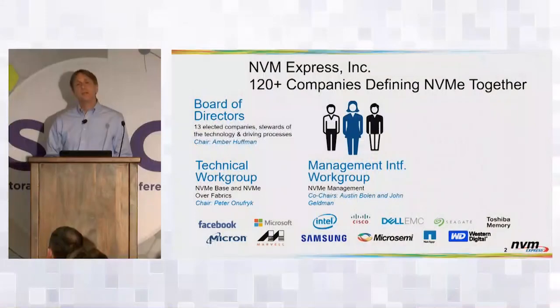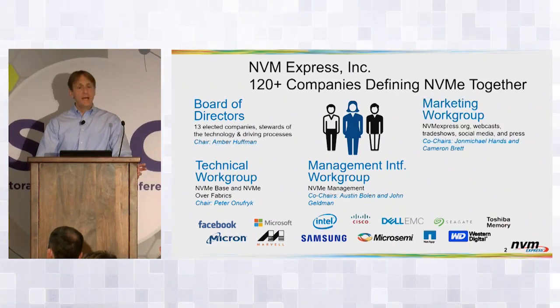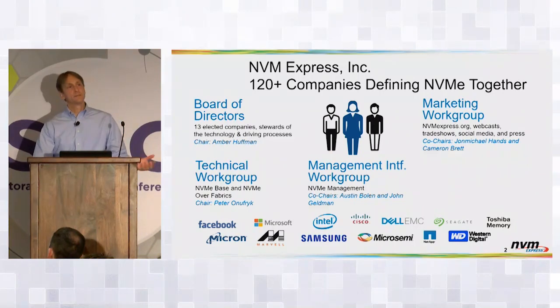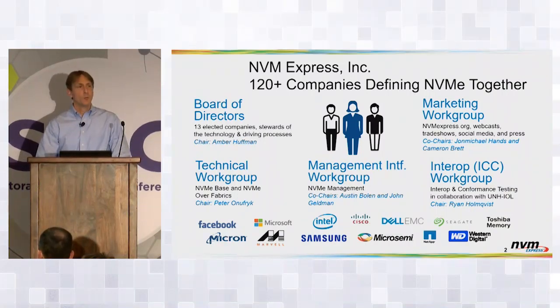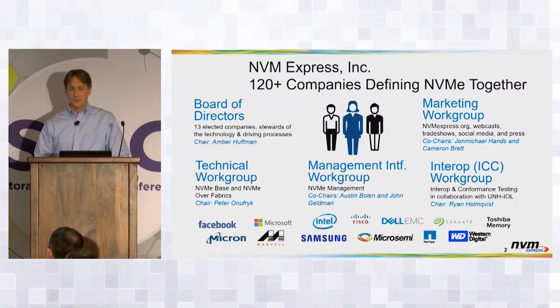Next, we have the Management Interface Work Group. The Management Interface Work Group standardizes management of NVMe storage devices. We'll go into a little bit about what that means a little later. Next, we have the Marketing Work Group, which handles outbound communications, press releases, our website, and so forth. And then finally, we have the Interop Work Group. The Interop Work Group works with UNH IOL to help create our Interop and Compliance program. So that's an overview of the historic NVMe structure.